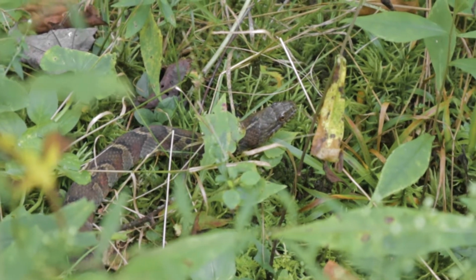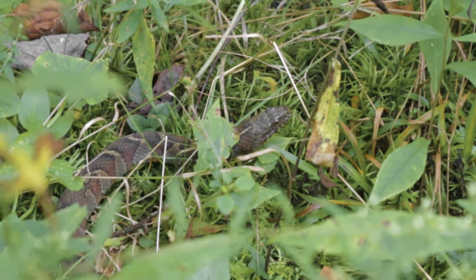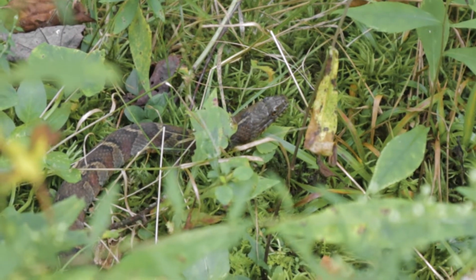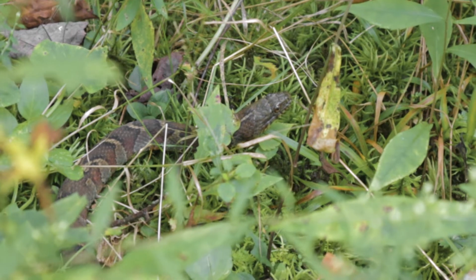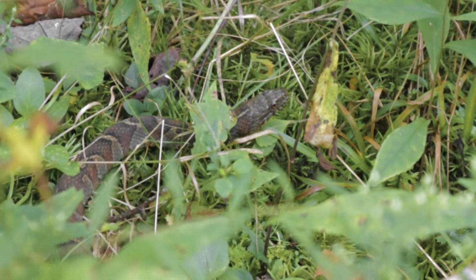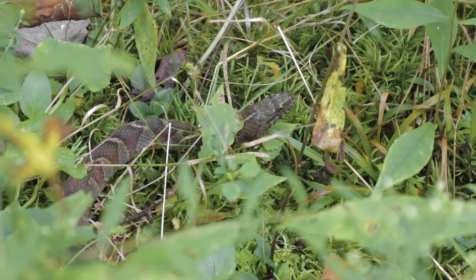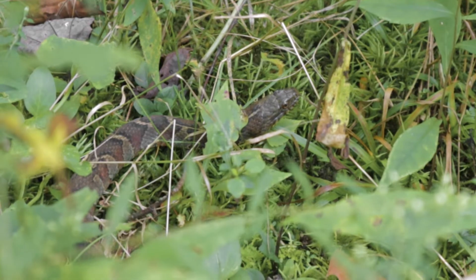They're often mistaken for copperheads because of the similar pattern. But you can tell by the shape of the head and just the pattern on the body that it's not a copperhead. So he's harmless. They're fairly aggressive, so they will bite, but non-venomous. So we'll leave them alone and we'll enjoy the river here.